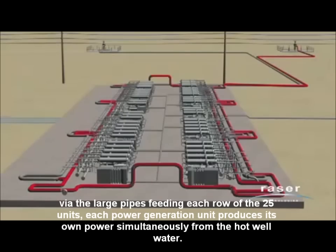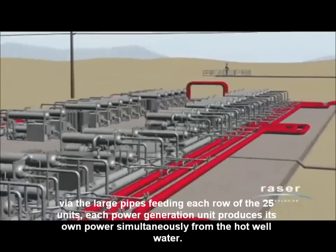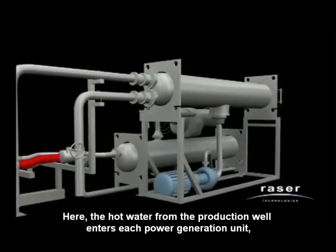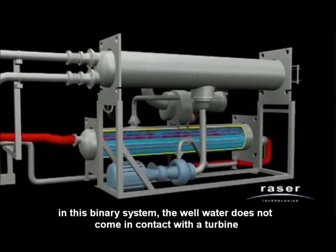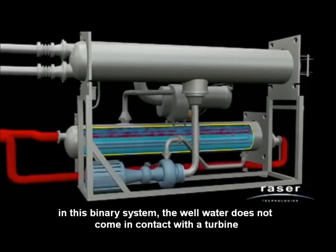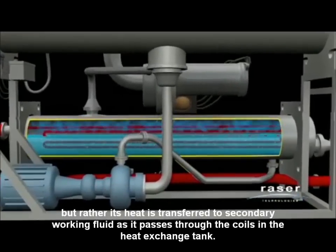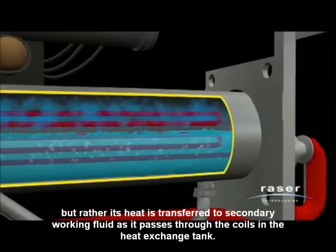Each power generation unit produces its own power simultaneously from the hot well water. Here, the hot water from the production well enters each power generation unit. In this binary system, the well water does not come in contact with the turbine, but rather its heat is transferred to a secondary working fluid as it passes through the coils in the heat exchange tank.